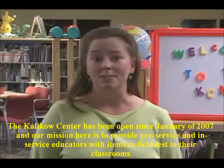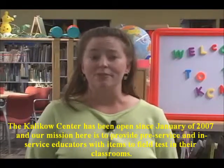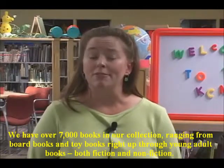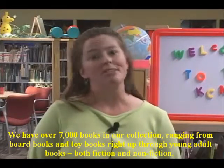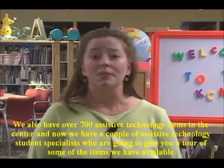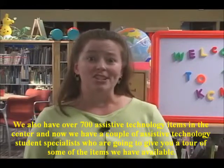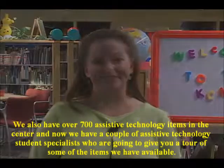The Calico Center has been open since January of 2007, and our mission here is to provide pre-service and in-service educators with items to field test in their classrooms. We have over 7,000 books in our collection, ranging from board books and toy books right up through young adult books, both fiction and nonfiction. We also have over 700 assistive technology items in the center, and now we have a couple of assistive technology student specialists who are going to give you a tour of some of the items that we have available.